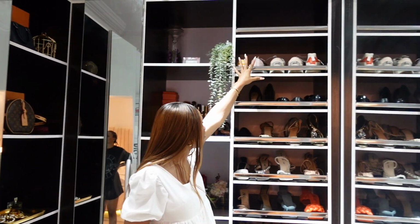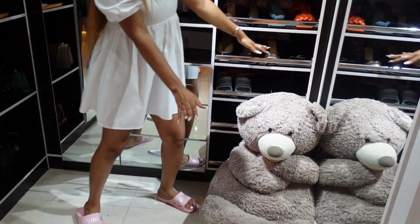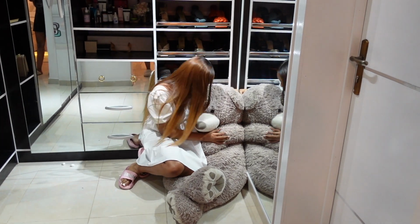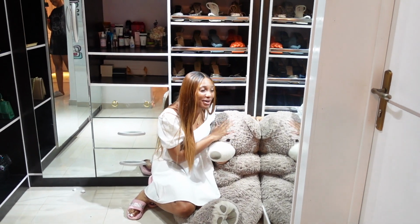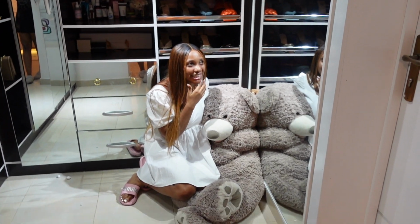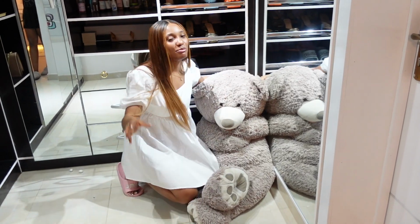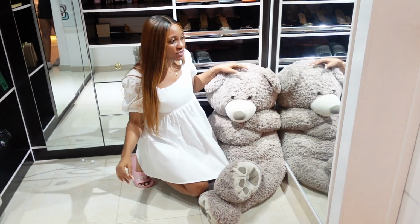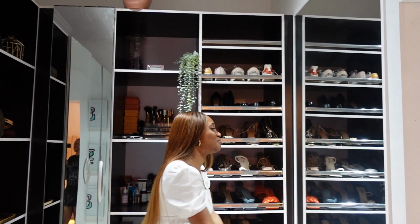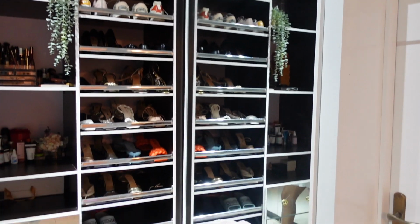Then here I have my shoes. Then here we have cake. Hello, cake. Hi, cake. So cake is my baby. I've had him for I think 5 years or 6 years now. I've actually had him for a long time. I moved with him when I was moving to Lagos, all the way from Abuja. Then here I have this massive mirror because a girl can never have enough mirrors.